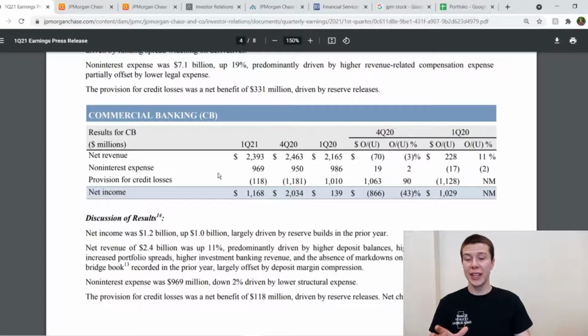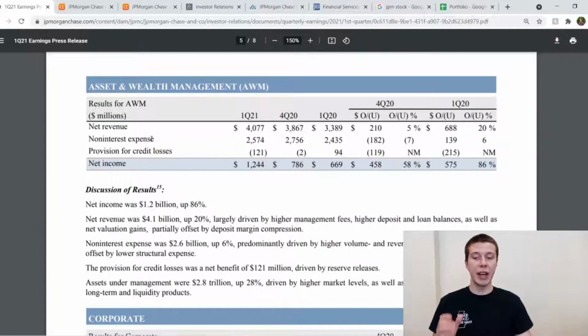And then the commercial banking segment, revenues of around $2.4 billion. This is definitely one of the smaller segments. And they came out with a net income of $1.1 billion. And that revenue was a little bit higher than the first quarter last year. And the net income was significantly higher than last year, which they said was largely driven by reserve builds in the prior year.